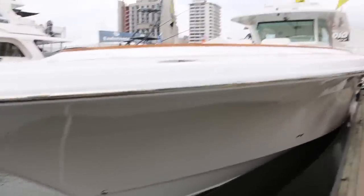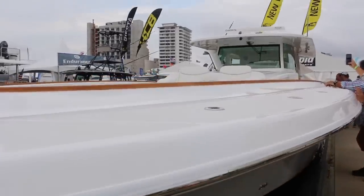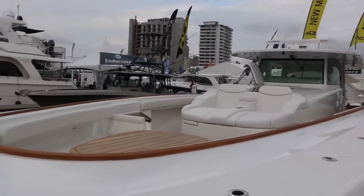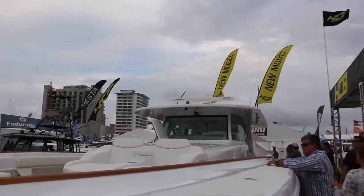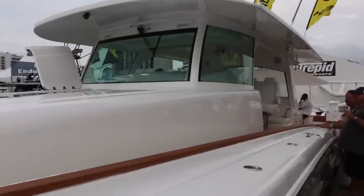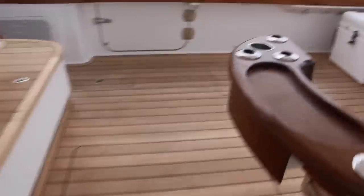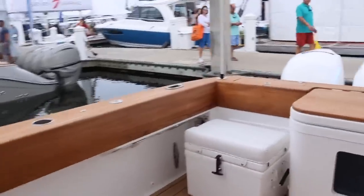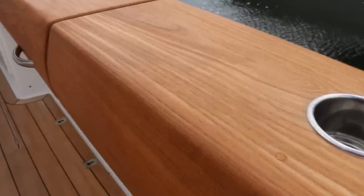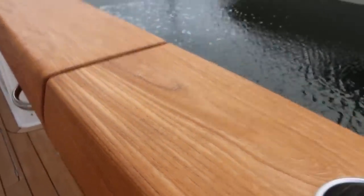All right, guys, here is La Estrella. What do you guys think? 65-foot center console. An amazing boat. And we are boarding. All right. I'll tell you, one of the things that is so elegant on this boat are these teak gunnels.